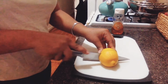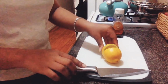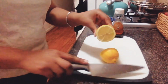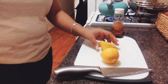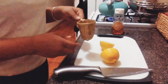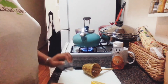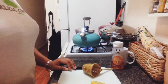So remembering our knife skills, here's my claw holding the fruit in place, and I'm going back and forth, cutting through the fruit. Your lemon will probably have seeds in it. I like to have something to catch the seeds, so I'm using this tea strainer. When the water starts to make this noise, if it's in a tea kettle, or you see it starting to boil if it's in a pot, you know it's ready.